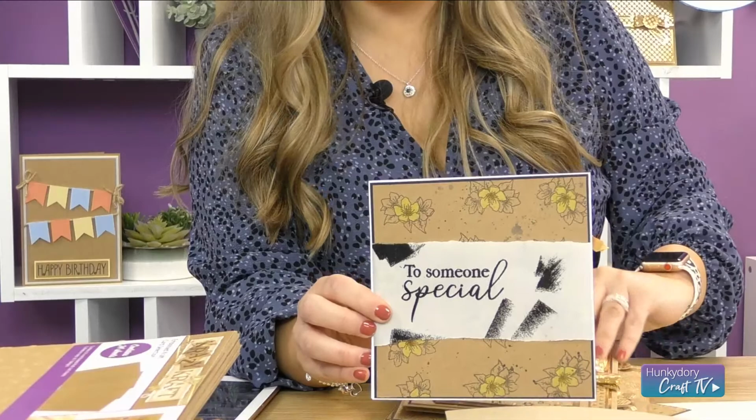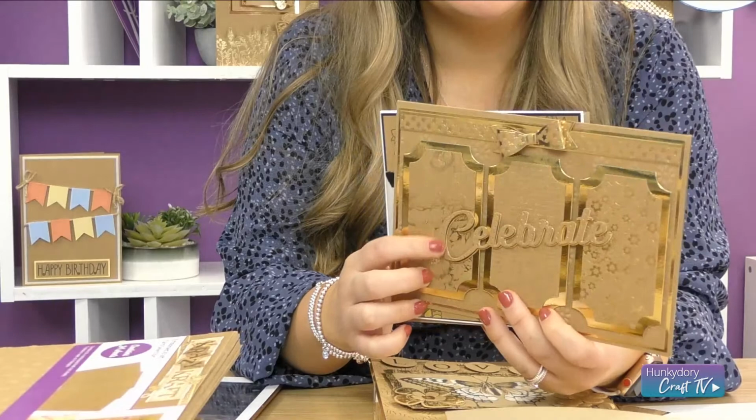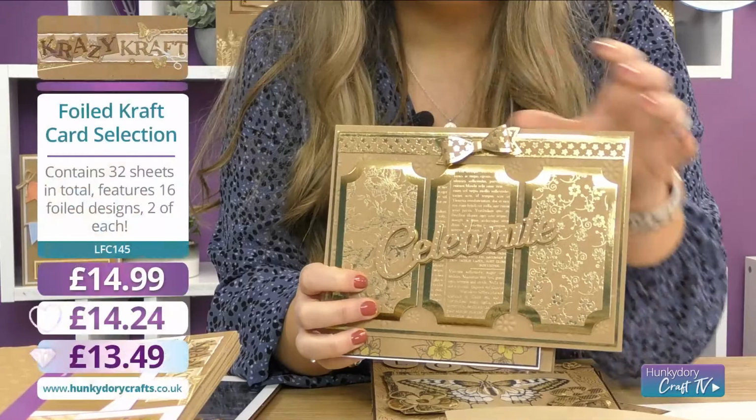Then we have "To someone special". That's really nice as well. And then "Celebrate". So you can see that Barbara's just used one of our moonstone dies to cut out the word celebrate. And she's cut that out in one of the foiled patterned craft pieces, so the polka dots. And then you can see we've got all using all those other patterns in this as well. So we've got the flowers, we've got the newsprint. And so that just works really well together.